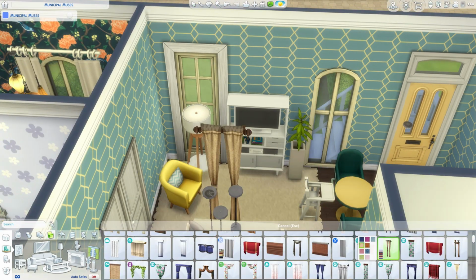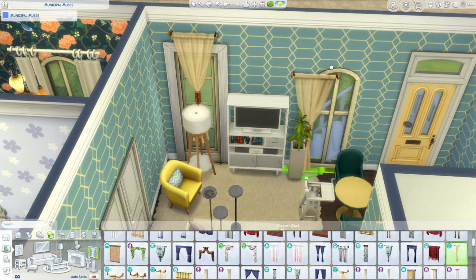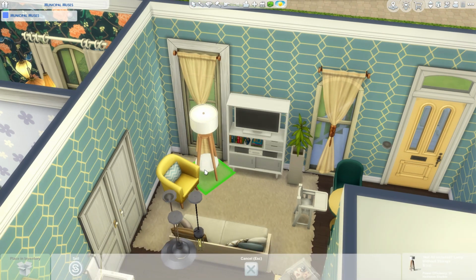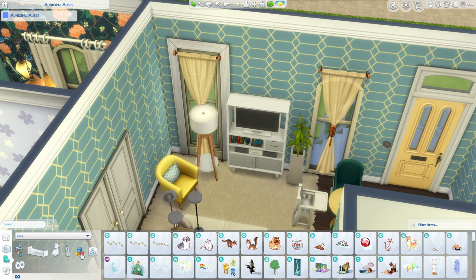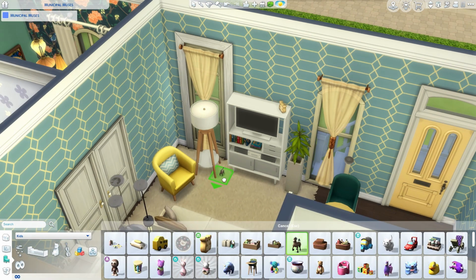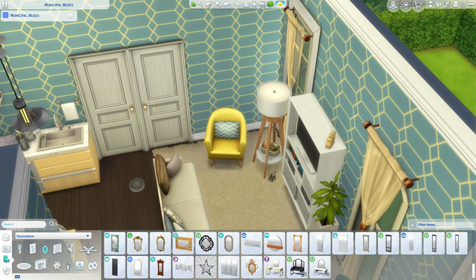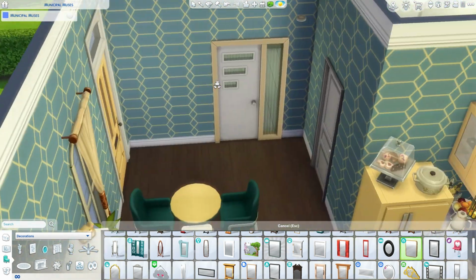I did not playtest this apartment though. But I'm sure it all works. I think the Sims can go past the sofa really easily to go through that door to the main bedroom. I think it will be fine. I don't know why I did not test this apartment. But hey, I tried my best.